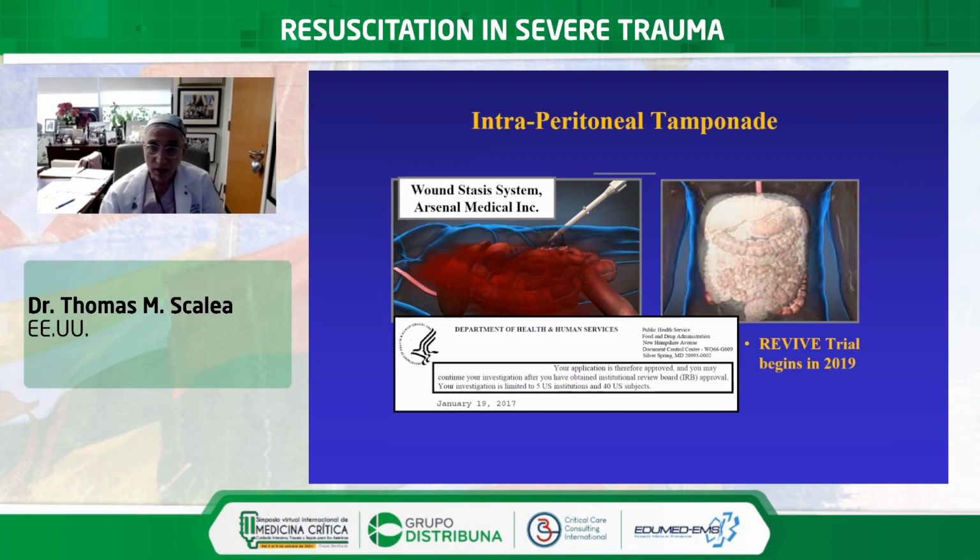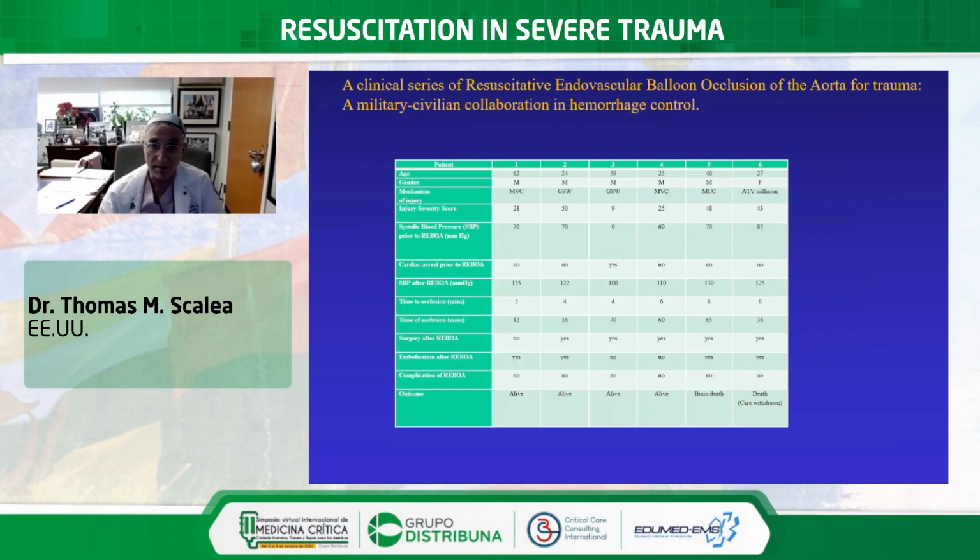This is intraperitoneal foam tamponade. It's just starting to be tested here, and it's a little bit like fixing a flat tire. You put the trocar in and you instill the foam, and that is designed to stop hemorrhage. And the manufacturers tell us it will peel off once you do the laparotomy. Sounds kind of fantastic, but who knows? Maybe this is the way of the future.